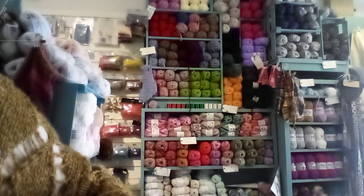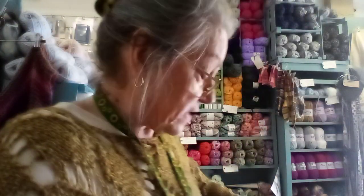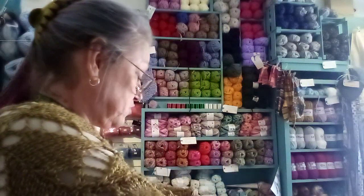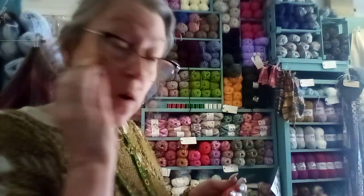This one might not be quite as exciting because it's a box from Groves. Groves is the haberdashers that we get all the bits and pieces from. I can't remember what there was. I know there was a lot of knitting needles. There were some pom-poms, yeah.